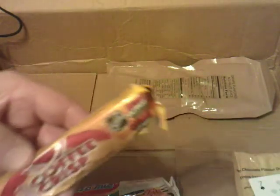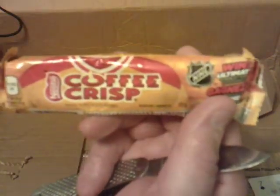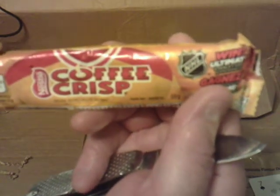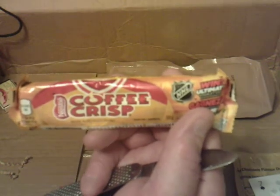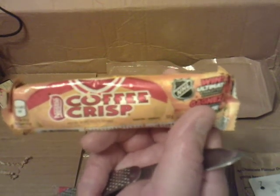Okay. Coffee Crisp. Love them. Not as strong of a coffee taste as the name implies. But it does have a hint of coffee. But they are very, very good regardless.